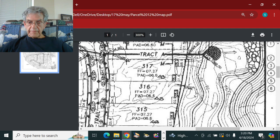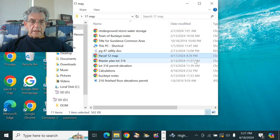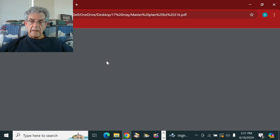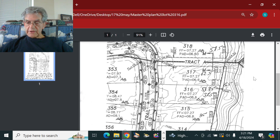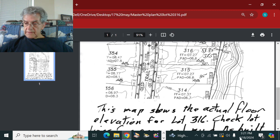But what we're going to be talking about, and I got a much better map, this is track day. This is my lot 316. I'll get out of this now and get to a better picture that's more zoomed in. Right here. This is a much better picture, and I'm going to try to explain to you what happened here years ago.